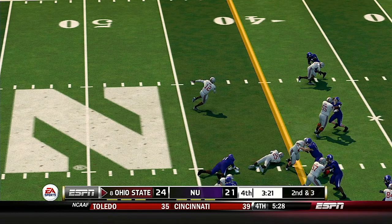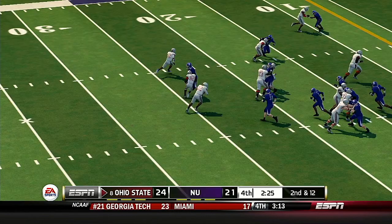So it's second and 12. Ball on the 19. Tackles him for a loss. The Wildcats taking their first time out of the half. It's third down, 14 to go. Ball on the 21. Just over 2 minutes in the game.